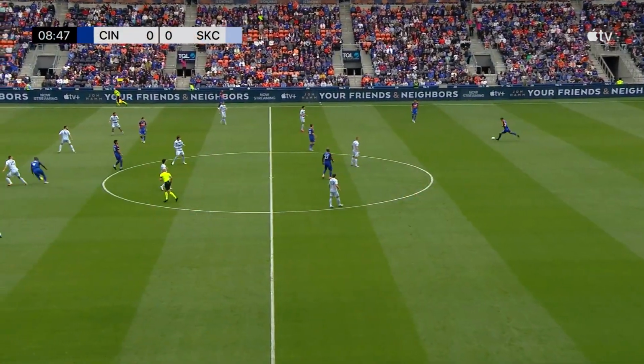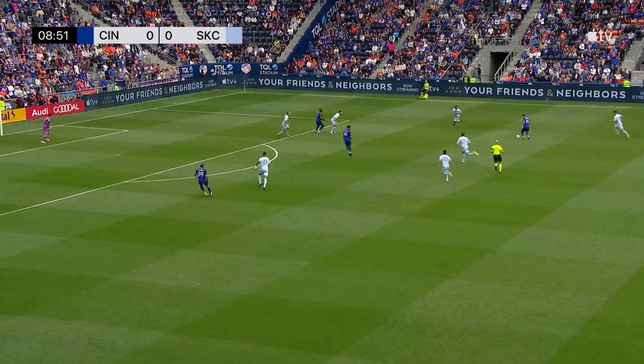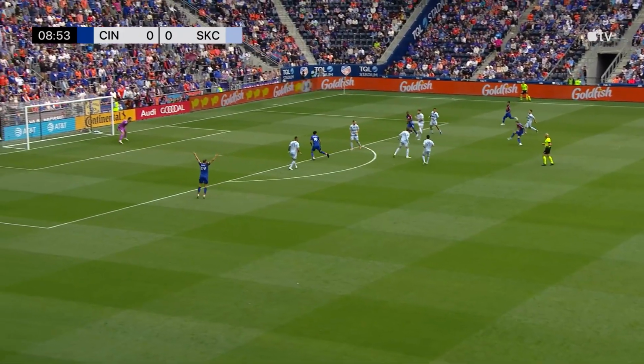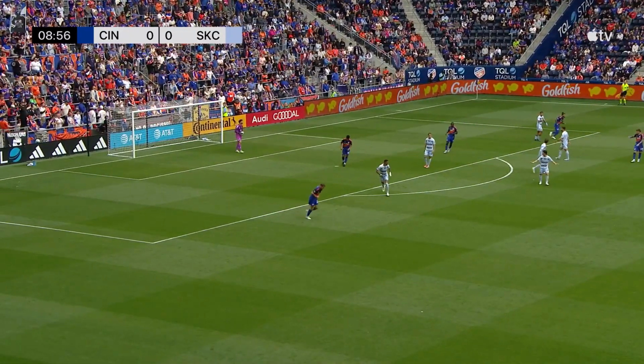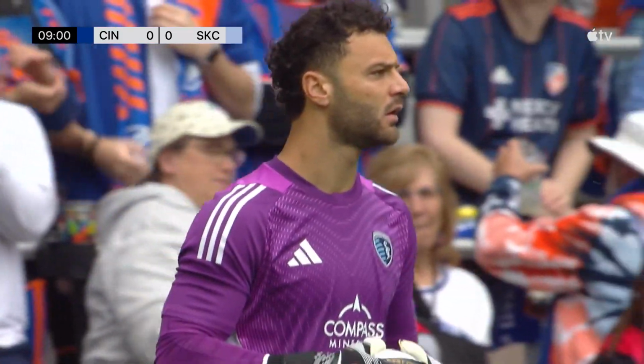But what's been different about Kerry Zavagnin in this Sporting Kansas City side is the starting position's a lot higher, and there's a lot more risk being taken by Sporting Kansas City. Here's Orejano going from distance. He likes to hit it from distance. 18 shots outside of the box.